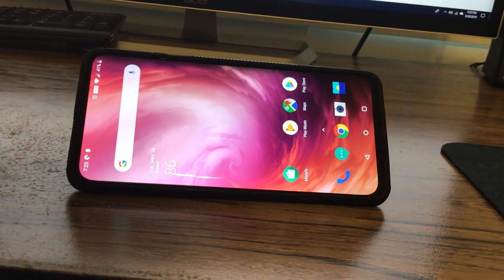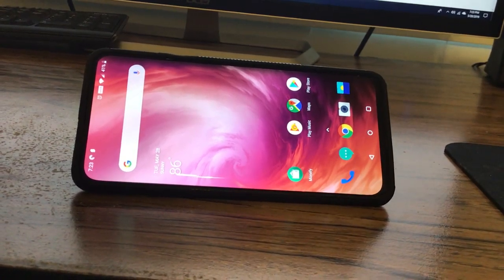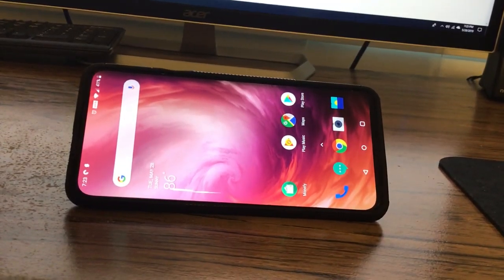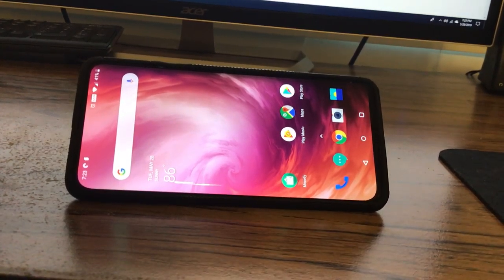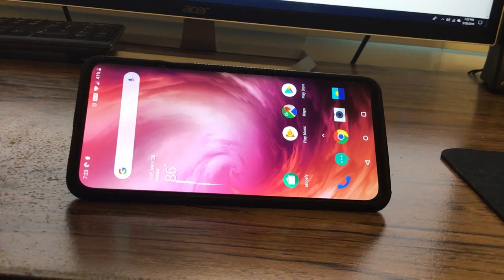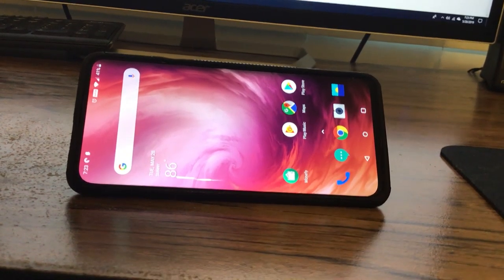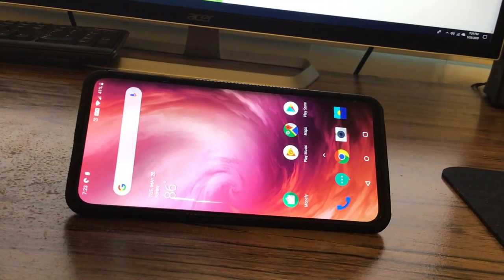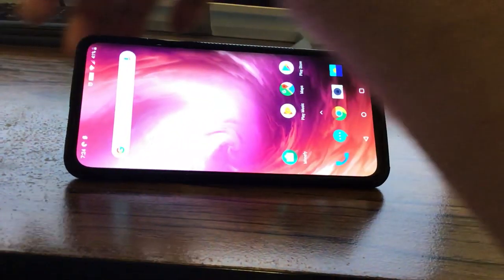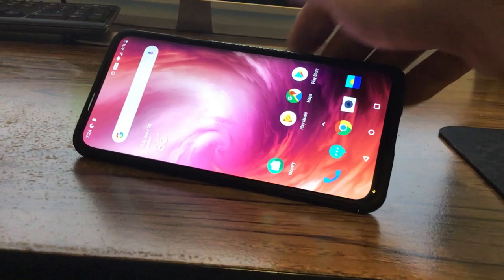A few of the really nice standout features on this that you can't get on a Samsung at any price is it has UFS 3.0 storage, which is like the fastest storage available right now. Faster than any of the Samsung Galaxies. They use, I think, UFS 2.1. So you can't get that on any Samsung at any price. I mean, the Galaxy S10 just does not have that, period.